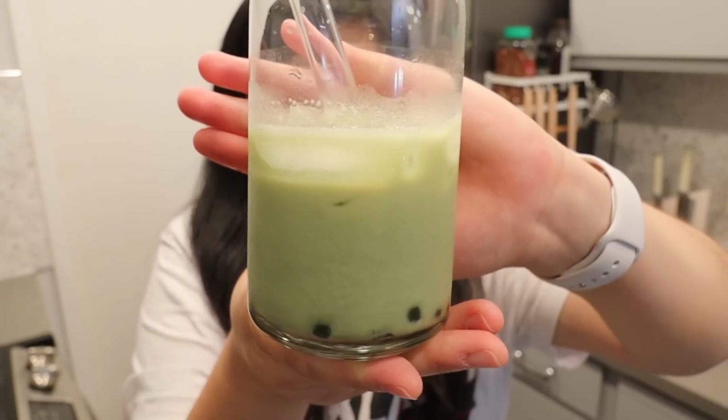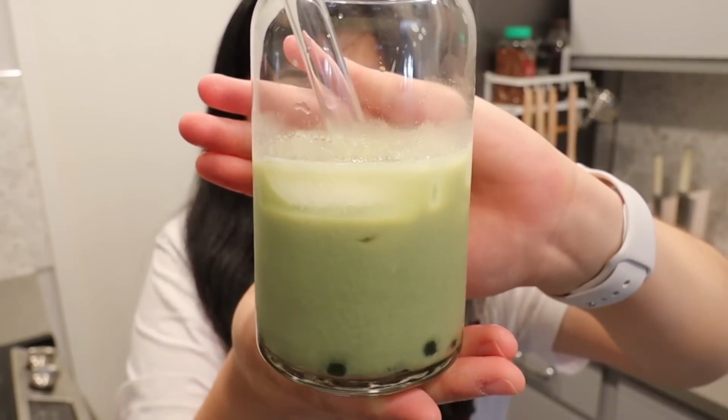It smells really, really strongly of matcha. The boba in this one is actually good too. I feel like the first one had that little rubberiness, but the matcha and the taro one didn't have that. It's really nice and soft and chewy and bouncy. And this one, when you chew down on it, you get a matcha flavor. It's like their boba is actually matcha flavored. It's not just normal boba.